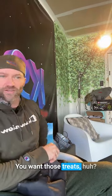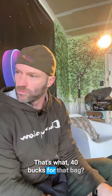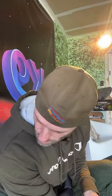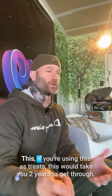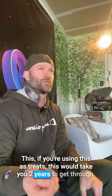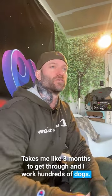You want those treats, huh? Let me get you some treats. That's like what? $40 for that bag or more? Oh, this is pretty expensive. 119. Yeah. Okay. This is an 8-pound bag. If you're using this as treats, this would take you 2 years to get through. It takes me like 3 months to get through, and I work hundreds of dogs.